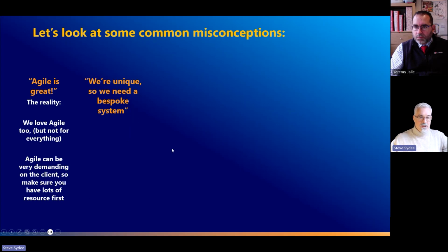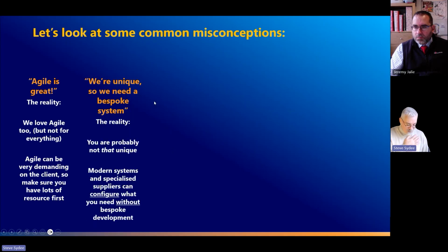So that's the biggest point I wanted to make, but there's a couple of others here as well. A lot of associations say, well, we're different from every other association. We need a bespoke system, by which they mean we need something built either by a supplier for us or build one ourselves. Now, the reality is those times have gone.